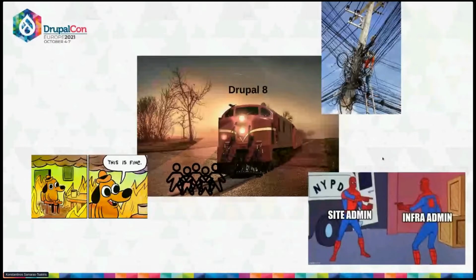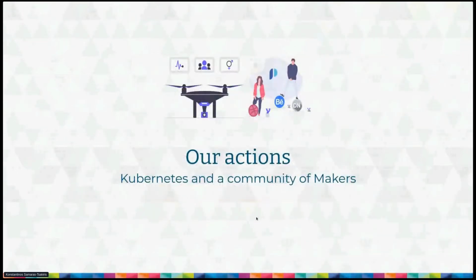And to exacerbate the issue, the teams of the engineers, both on the web team side and on the infrastructure team side, were dwindling in numbers. So this created a perfect recipe for a crisis. We had to do something about it. Let's see what we did.